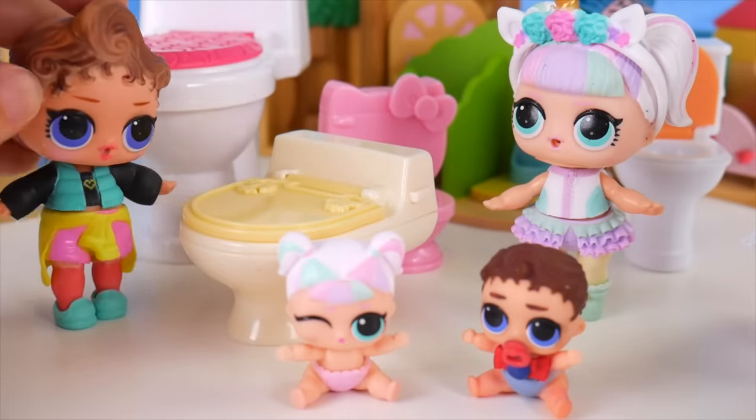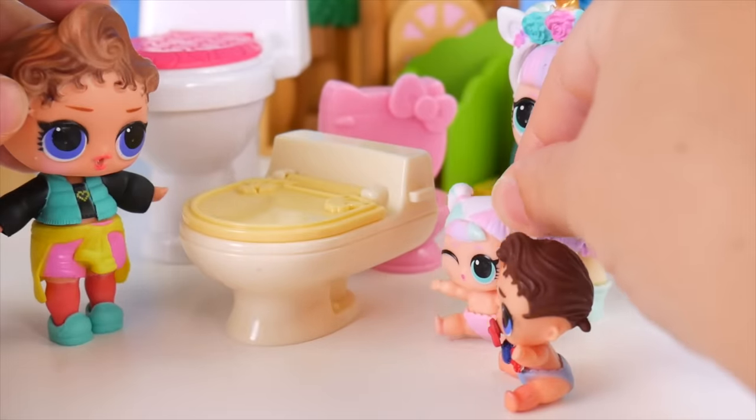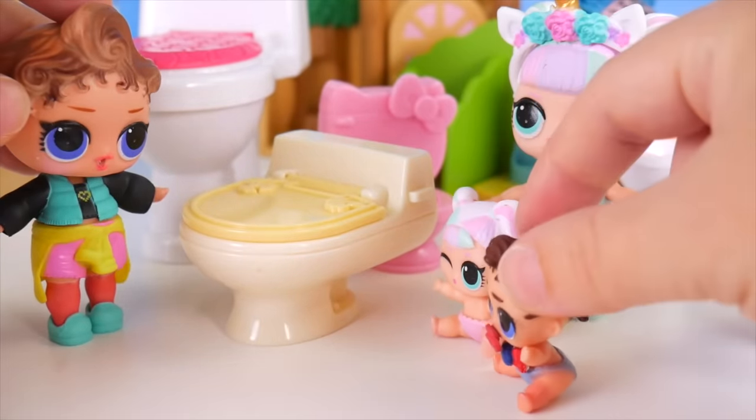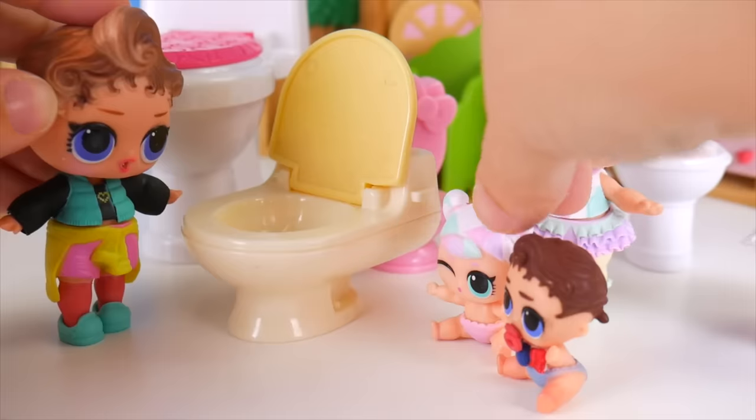Oh, come on. This looks like a nice one over here. Huh? It's so ugly. Yeah, where's the colors? Well, at least it looks plenty low enough. I'll try.